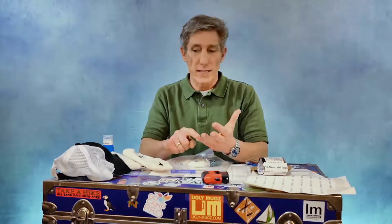So label, label, label. If you want it back, it's got to have your name on it. And you can choose between iron on, stick on, write on, stamp on, laundry marker, but make sure that everything's got a label on it. And a tip from last week: make sure that you tape the packing list to the inside cover of the footlocker, and that way when camp is over and your child is packing up all their stuff, they have a way to double check, did I get everything back? And if they're missing something, then they can ask around. If it's got their name on it, chances are they'll get it back. Label everything.